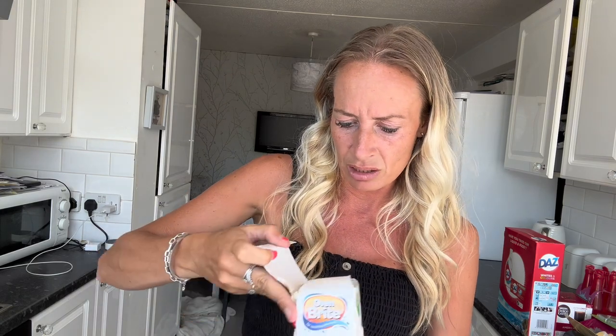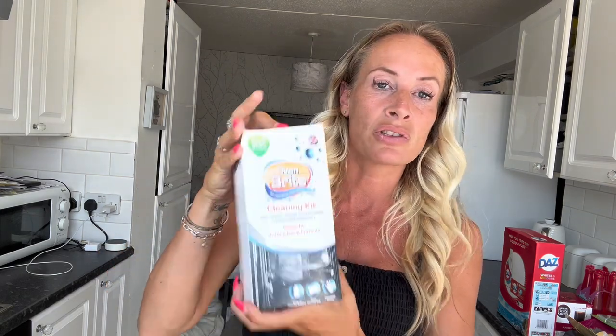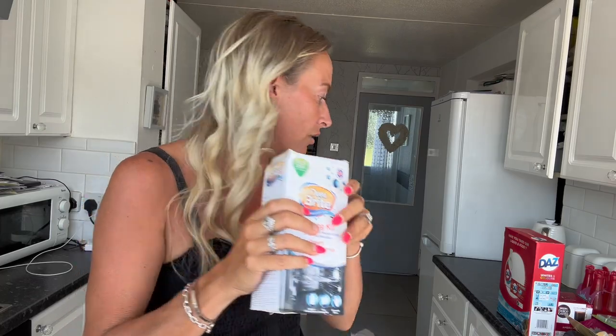Also, really need to clean my oven. This was the last one. Oh, it's a bit damp. Why is it wet? I hope it's not leaking. Well, this was the last one, so I got an Oven Bright, because this is only like £1.69 for that, and all the other ones are like a fiver. And it does just the same job.